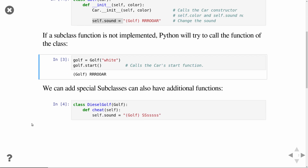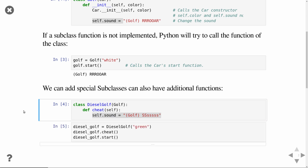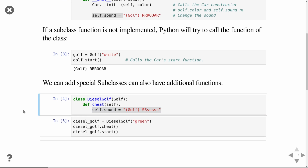So now we can also have additional functions that we can add to a car. So you might know that some of the golfs were cheating, right? And so let's say we want to have a diesel golf, and if we wanted to re-implement the cheating process, then we can attach a specific function to that car. So for example, we could just add the function cheat, and then that function would change the sound of the car again, right? So you obviously shouldn't do that, but it's just to represent what classes allow you to do.